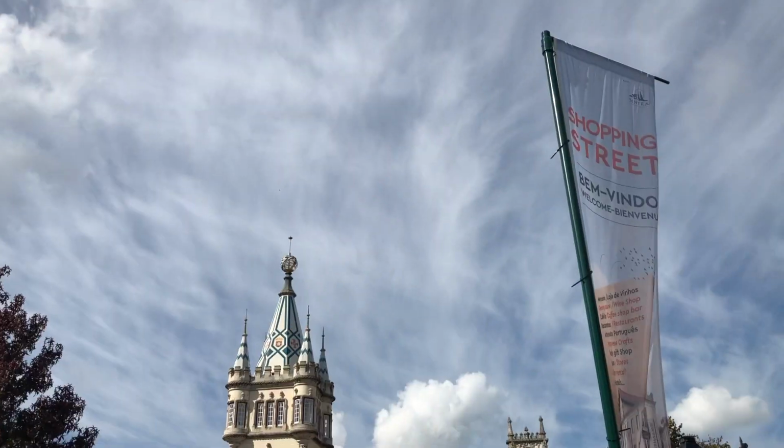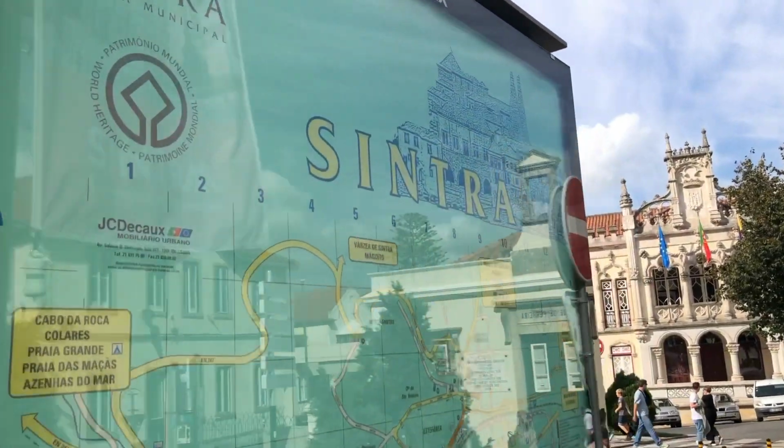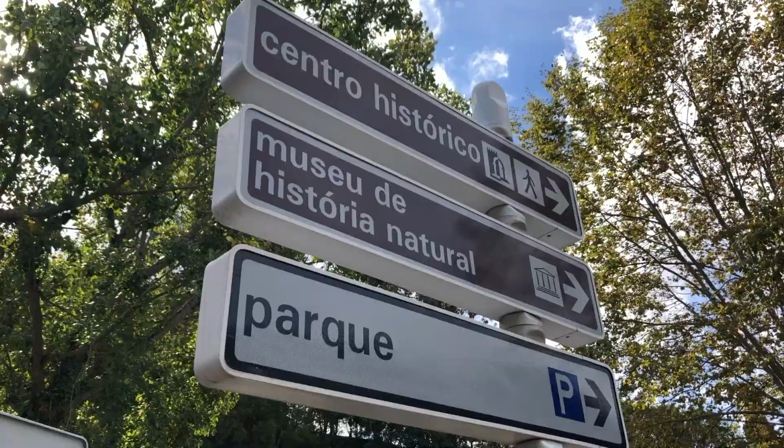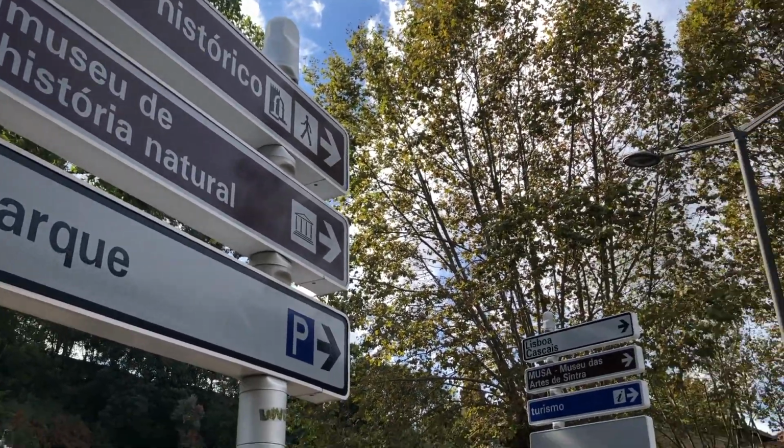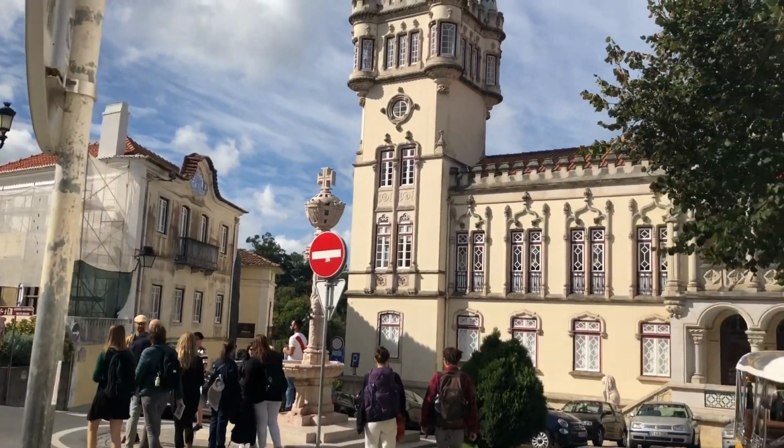Hello, welcome to beautiful Sintra. I just got the train here. It was quite cheap. It was €5 for a return. It took about 30 minutes, and you can see all the way up there is the famous fortress of Sintra, which I'm not entirely sure whether I'm going to make it all the way up there by foot, but I'm currently heading to the historical city centre, which is meant to be about a 10-minute walk from the train station.